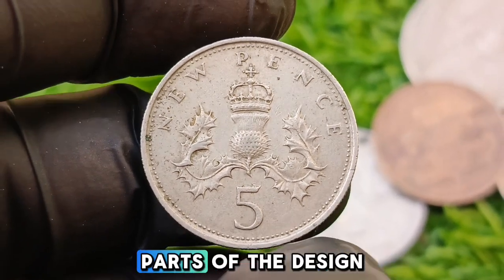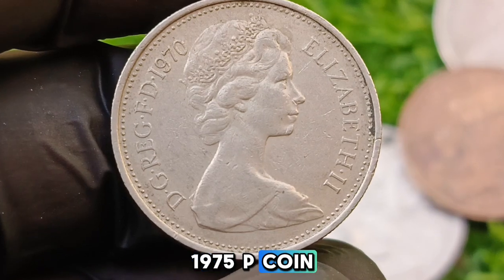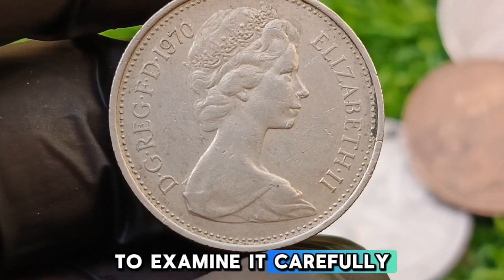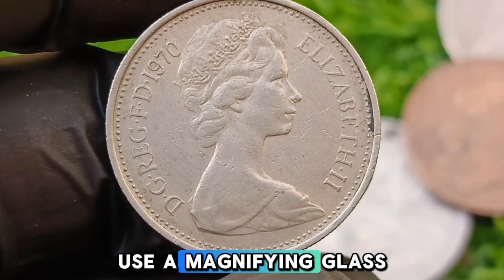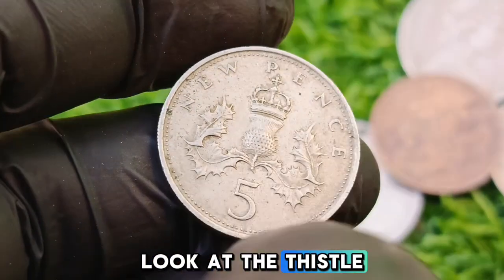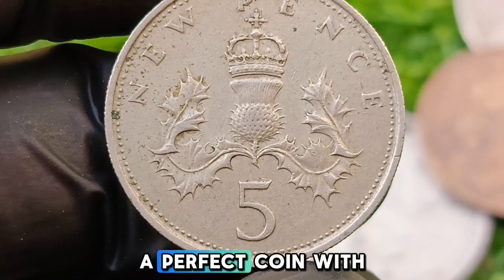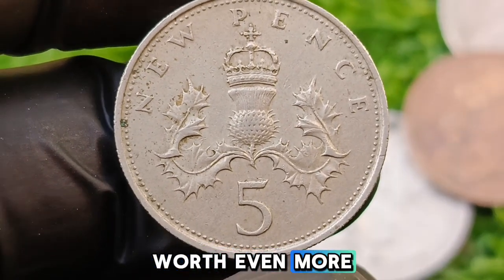Others might have missing parts of the design or letters that look strange. If you have a 1975p coin, it's a good idea to examine it carefully. Use a magnifying glass and check for any unusual marks or mistakes. Look at the thistle and the Queen's portrait to see if they are clear and well defined. A perfect coin with an error could be worth even more.